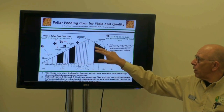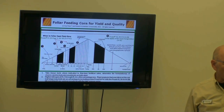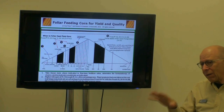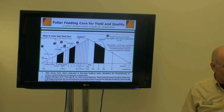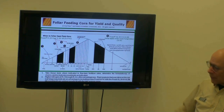But out here, what we're truly trying to do is just fill that kernel with lots of starch, lots of test weight. When you look at the yields that some of these guys got last year, it's amazing. But what's even more amazing is when you start talking to them about their test weights. They're not only getting high yields, but they're getting a lot of test weight too with that corn.